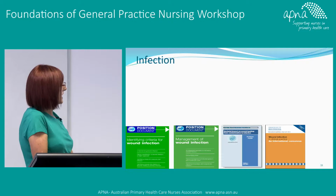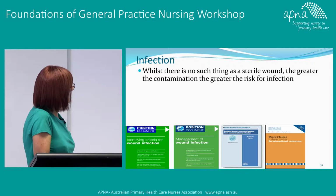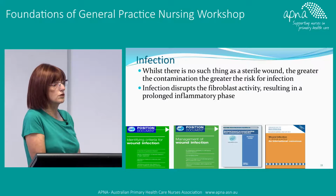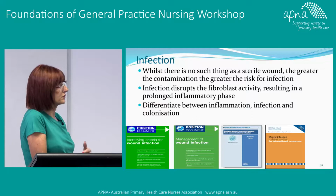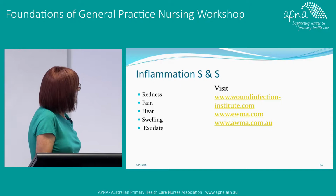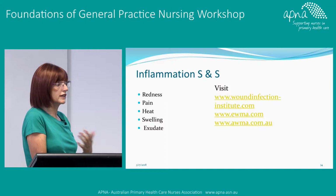With regard to infection, there's a gamut of documents out there, and I would really recommend that you visit the websites where these documents are. There is no such thing as a sterile wound, but the greater the contamination, the greater the risk for infection. Infection disrupts fibroblast activity and results in a prolonged inflammatory phase. And we as clinicians need to differentiate the difference between colonization, local infection, systemic infection, and inflammation. So the signs and symptoms of inflammation are redness, pain, heat, swelling, and exudate.